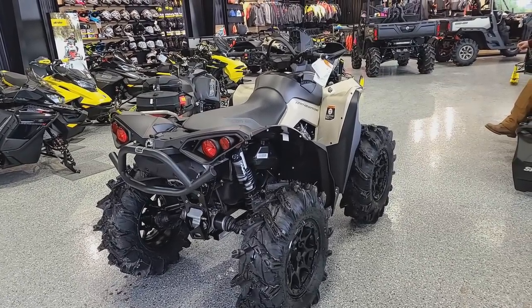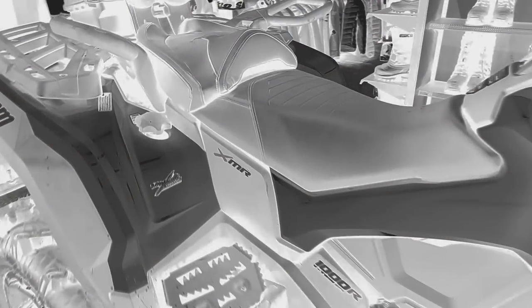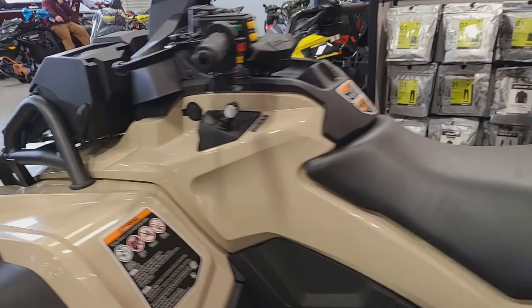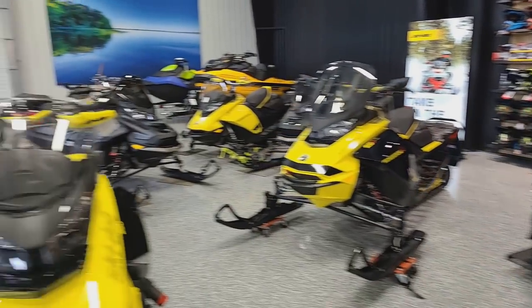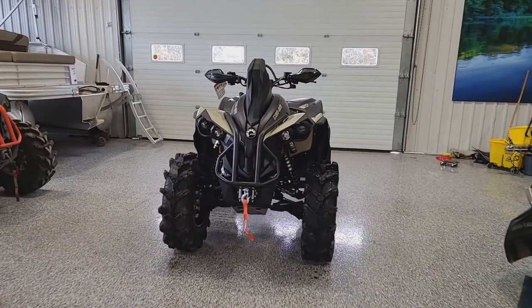Next time you see it, it will not look like this. That looks badass. Yeah, we would love to see a 1000 Outlander XMR in a short chassis. Still waiting on it. Oh, you are a beaut.